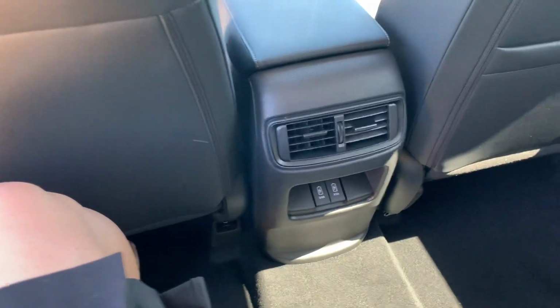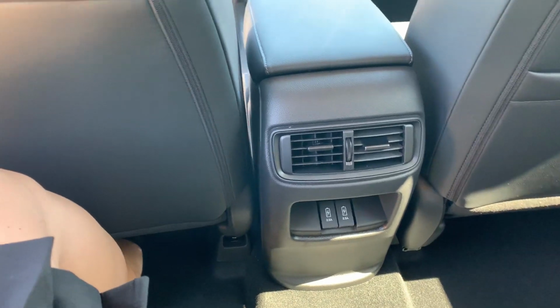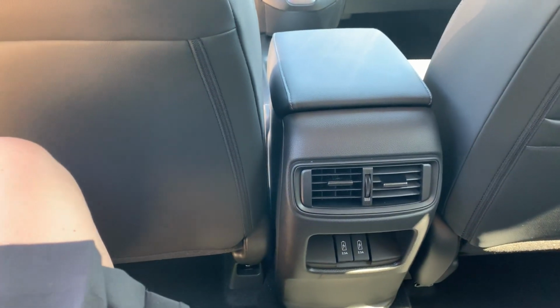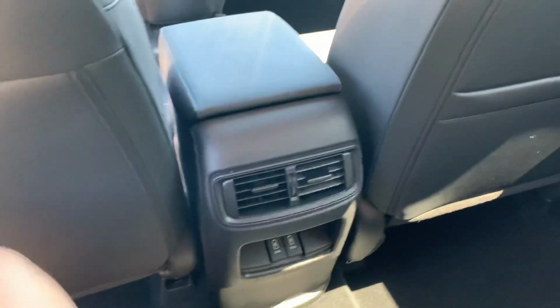Climbing on in to show you some of the space room back here. I'm 5'9", and I can stretch out and get comfortable back here. There are two 2.5 amp charging ports back here, as well as air vents, so they can kind of control what's going on.